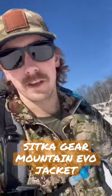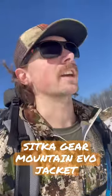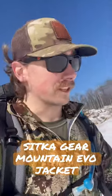The new Mountain EVO jacket just dropped from Sitka gear, so I've been wearing this piece a lot while shed hunting, and it'll be a big piece of my turkey kit. What's nice about it is the back panel is completely breathable, so when you have a backpack on, you don't have to worry about extra sweat under your armpits, those types of areas. But on the front, shoulders and sleeves, all Windstopper, so it's just a lightweight windbreaker.